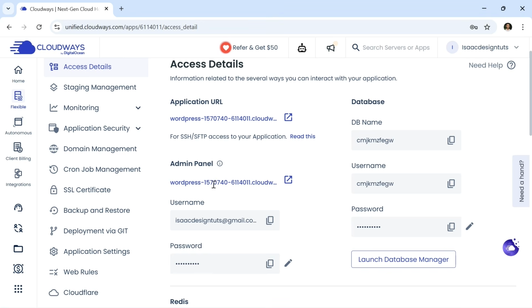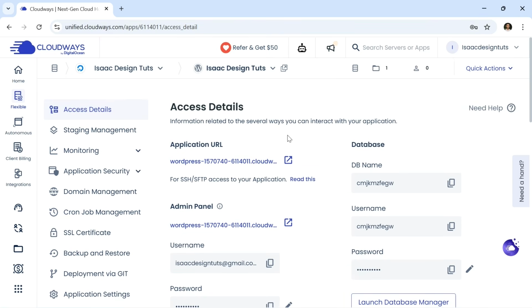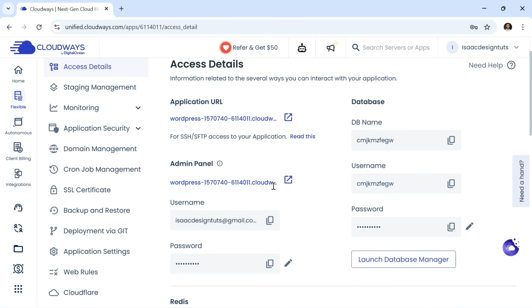So now we've essentially got our website ready to go here on our server. We're going to put our own domain name in soon. Don't worry about that. But the most important thing and the first thing to do is just to go through and design our website. So what you're going to see now is the access details. So I'm in here. If you haven't clicked that, or you've clicked around, you want to go to access details. And then you're going to see application URL. But what we want to do is go to the admin panel. So this is where we sign into our website. And this is now we move into designing our WordPress website.